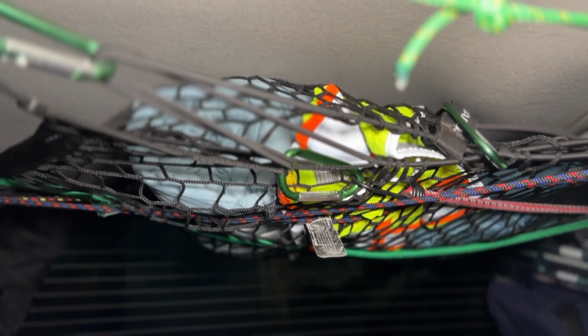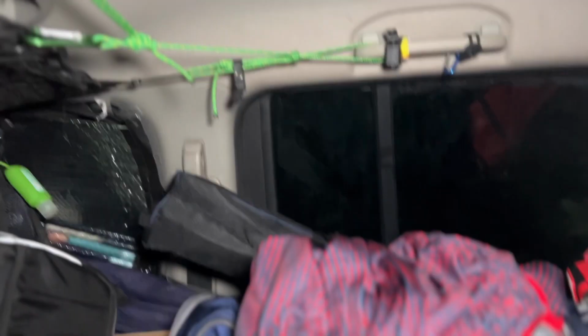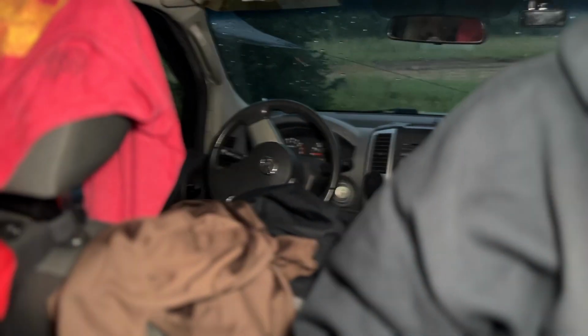My little casa for the night. My homemade gear rack. All my clothes. Up front's pretty empty. Not bad. Already steaming up.